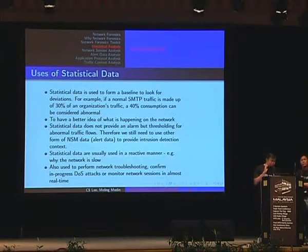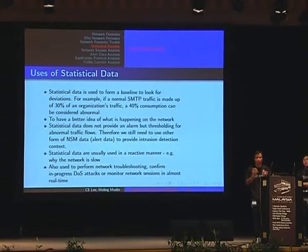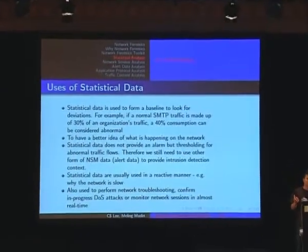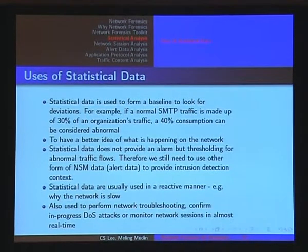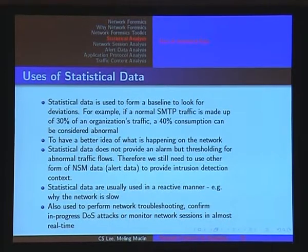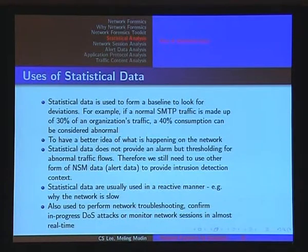Okay. So one thing that we always emphasize is that it's far easier for you to investigate an incident if you are familiar with the familiar. Rather than spending hours examining packets and decoding protocols, you'll be more productive if you're familiar with that particular protocol. In this case, it's the network. So if you are familiar with your network environment, for example, you know that our SMTP traffic is always 30%. If it goes to 40%, then it indicates something abnormal, right?